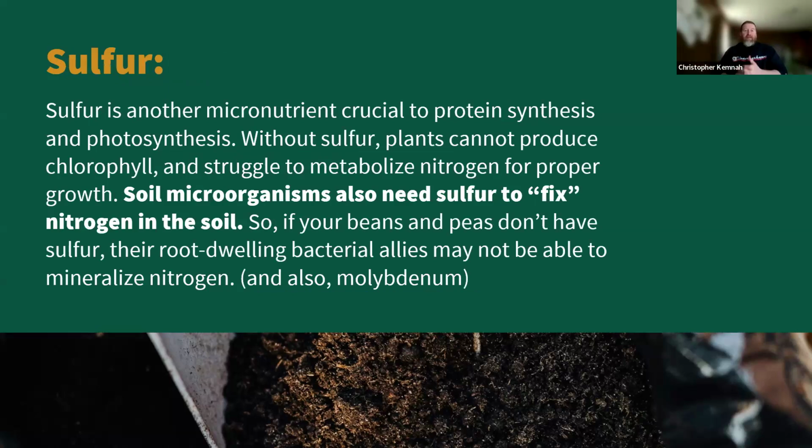Sulfur, and this is a micronutrient, is crucial to protein synthesis and photosynthesis. Without it, plants cannot produce chlorophyll and they struggle to metabolize nitrogen for proper growth. And we are now seeing a lot of researchers saying, hey, since we are no longer burning as many carbon sources, like coal and low sulfur diesel fuel in our trucks and our home heating oil, we used to get that for free. And I say free because there's nothing free in life, but it used to come down in precipitation onto our soils. And in the Northeast for years, we didn't have to apply sulfur. But now a lot of researchers and farmers and consultants are starting to say, hey, you know what? We need sulfur in our soil in order for things to happen.